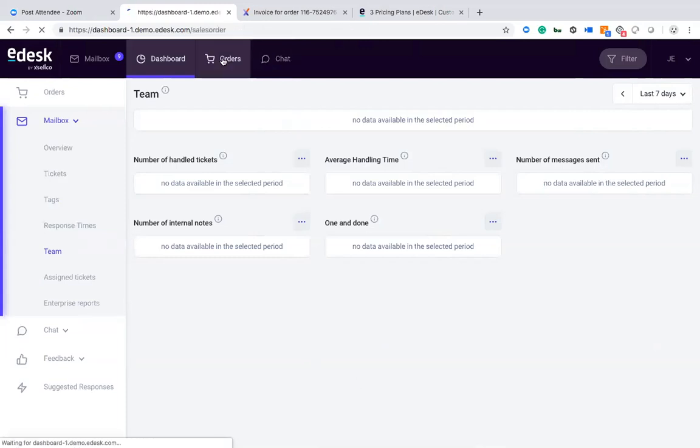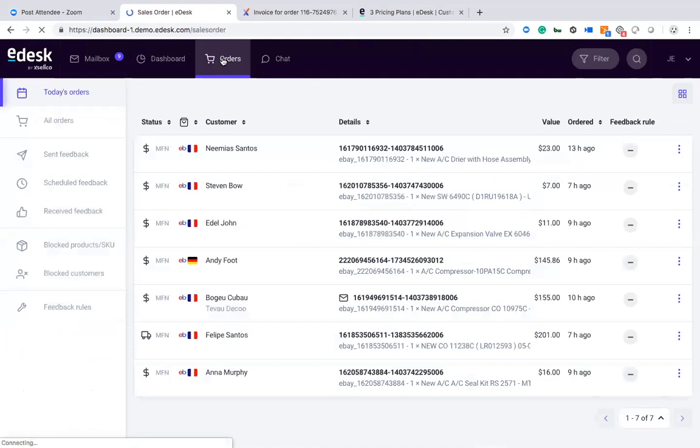We also then pull in the order information as well. So if we do want to be proactive and maybe reach out to a customer based on the order, we will see a list of the most recent orders here. But of course we can search like so, or we can use our filtering options as well to filter down either a message or an order.